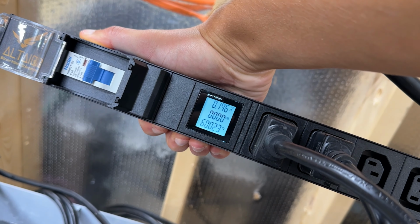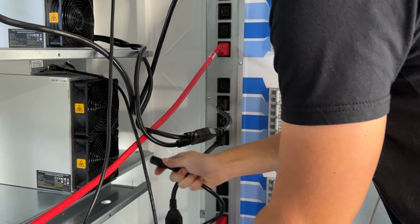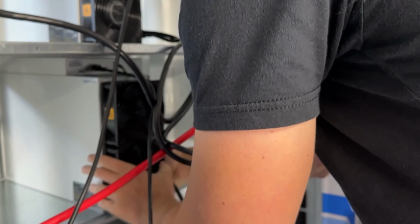Obviously, like every other normal full-scale industrial ASIC miner, it has no Wi-Fi capabilities, just an Ethernet connection to give it internet, right? So you plug in the juice, you plug in the internet, and that equals a higher electricity bill. No. Passive income, baby. So we've got this thing deployed.